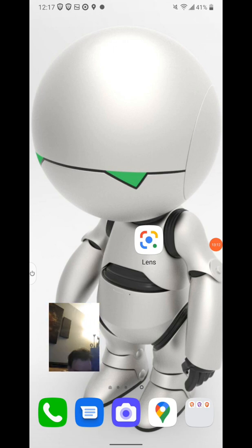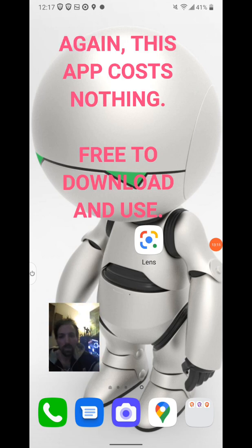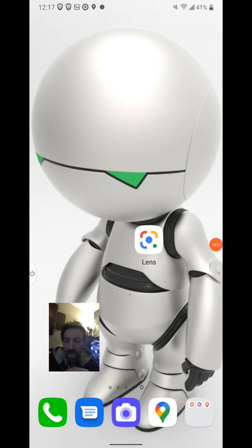All right, sorry, I know that was a little bit rougher than my other ones because I had to keep going in and out of the camera thing. But hopefully I showed you Google Lens and why it's probably one of the most amazing but unused apps in the entire market. Google, I love you for that app. It has helped me so much, and it's free, 100% free. Done deal. Why not?